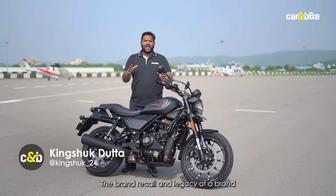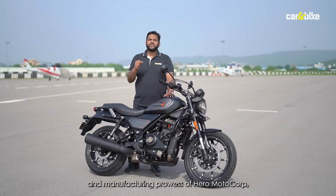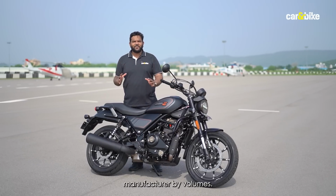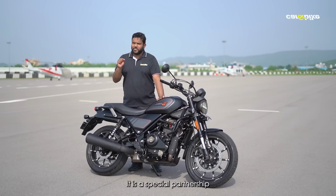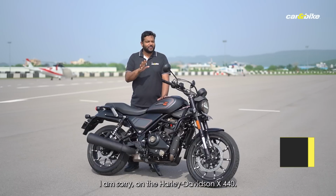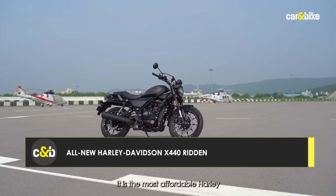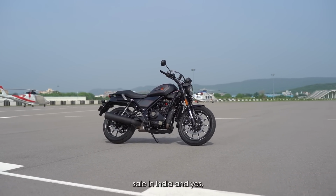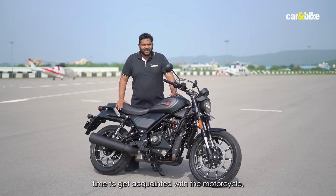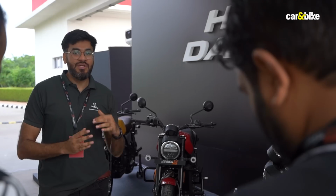The brand recall and the legacy of a brand like Harley-Davidson and the R&D and manufacturing prowess of Hero MotoCorp, the world's largest two-wheeler manufacturer by volumes. It is a special partnership, and today we are focusing on the Harley-Davidson X440. It is the most affordable Harley to go on sale in India, and yes, time to get acquainted with the motorcycle that holds the key to shaping up the Hero-Harley partnership.